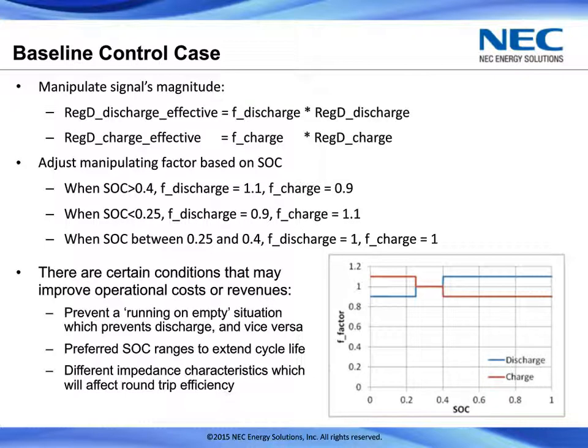Similarly, when the SOC is low, I will reduce how much I'm discharging so that I can contribute for a longer period of time if it is for a prolonged period of time, and charge quicker when I do have the ability to do so. There are certain conditions that may improve operational costs or revenues. We can prevent a running on empty situation, or at least reduce the probability of it, which prevents a discharge, and vice versa. Preferred SOC ranges to extend the cycle life, and different impedance characteristics will affect the round-trip efficiency.